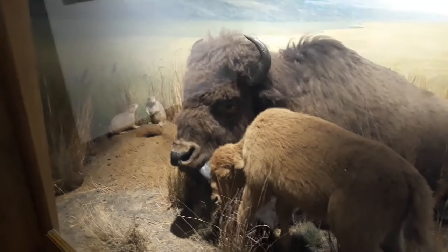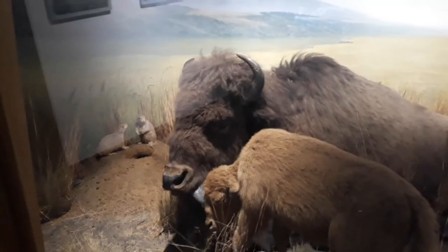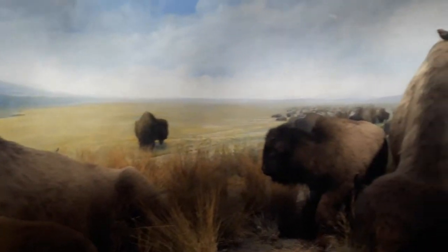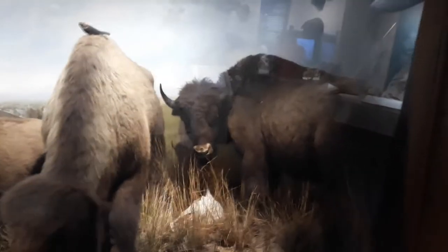And again, it's one of the things I remember. I used to go on field trips to this museum as a kid with school, and I'll never forget this diorama. It really is a treat to see it at an age like this when I'm feeling kind of old, and I can think back on when I was younger.